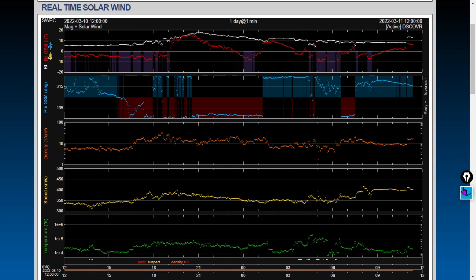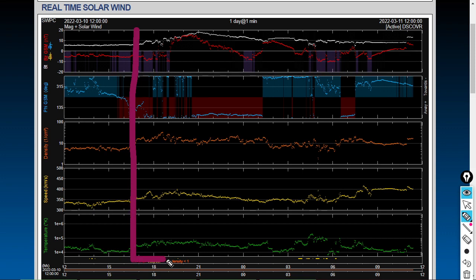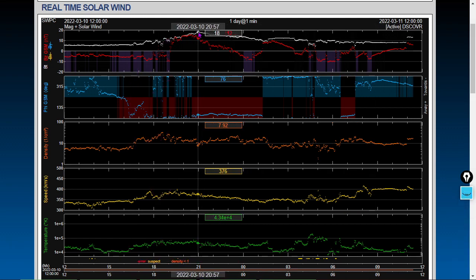Next, looking at the real-time solar wind, and here's the arrival of the coronal mass ejection. You can see a bunch of signals all change here at the same time. Plasma temperature, check, an uptick in the density and the speed at the same time. Shift in the phi angle and shifts in the BT/BZ. We saw a pretty strong field at this moment. It got up to about 17 nanotesla there, 18 nanotesla with a northward BZ of 12.